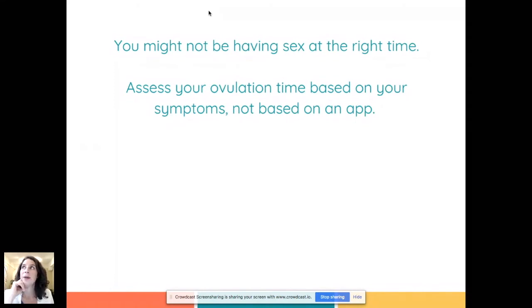The best way to do it is to be in tune with your own signs of ovulation, which I think the easiest way to do that is with fertile cervical mucus, but you can also do your BBT or take OPKs. But I really encourage you to get in touch with your ovulation based on your own cues, not some fertility app that's telling you when the average person might be ovulating, because we're not all just like everyone else.